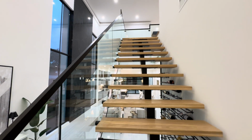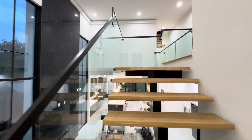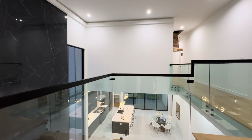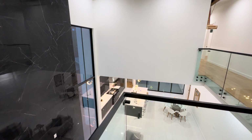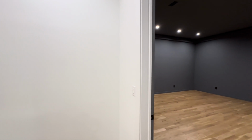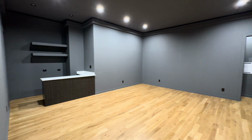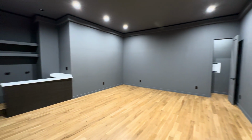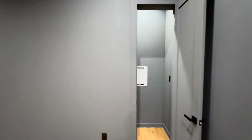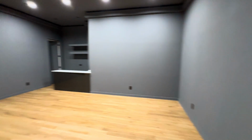Alrighty. So floating stairs, as you can see here, you got that nice glass railing all throughout. So it just really makes this home even more modern. Alrighty. And so this here is going to be the media room. All right, you even have a nice little bar area there as well. Perfect for the family movie nights. And then this is going to be obviously for just additional storage here, tucked away.